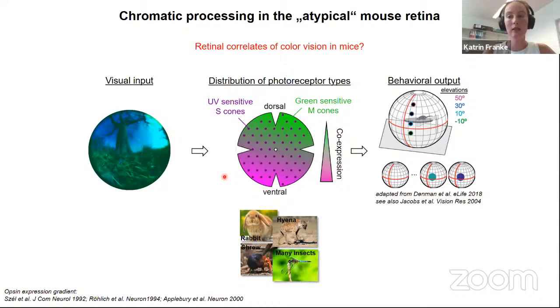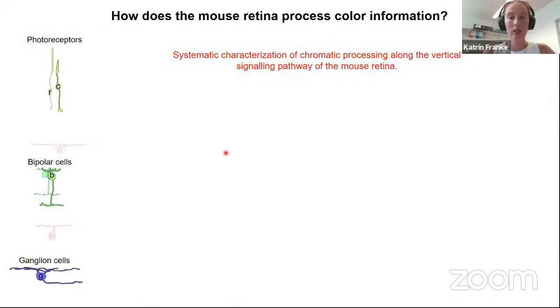Specifically, we aimed at a systematic characterization of chromatic processing along the vertical signaling pathway of the mouse retina. And this is the photoreceptors, the bipolar cells, and the ganglion cells.